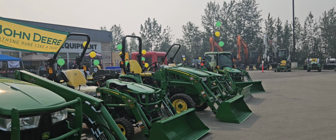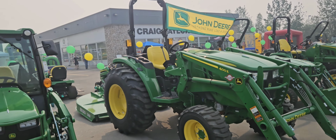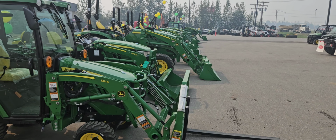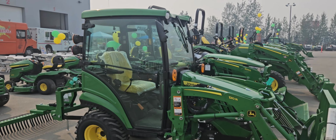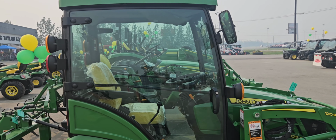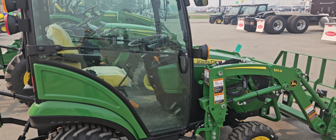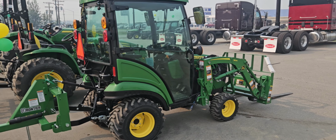Craig Taylor keeps a pretty good selection of tractors on hand. They had everything from the 1 series all the way up to the 4 series. And I believe they even had some 5 series on order. They just didn't make it in time for the event. Now that has got to be one of the cutest cabs I've ever seen on a tractor. It's on a 1025R. But I tell you what, on a cold snowy night, or when it's 80 degrees and mosquitoes, that would definitely be handy to have.